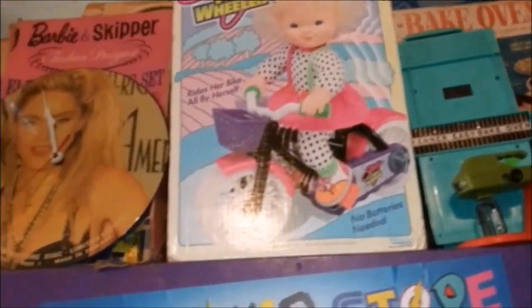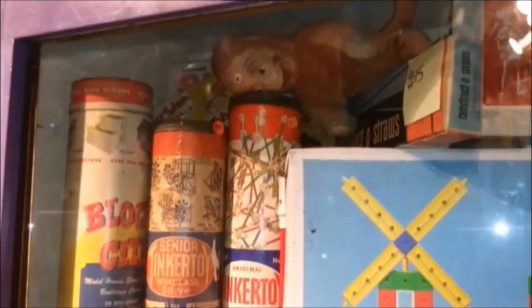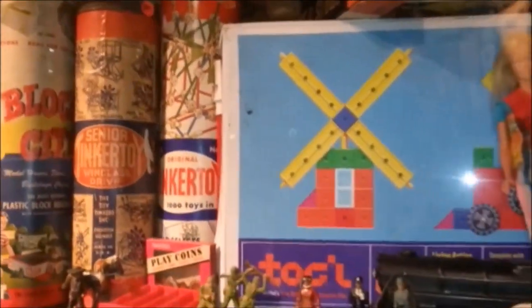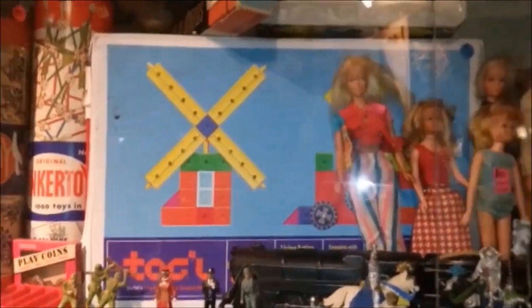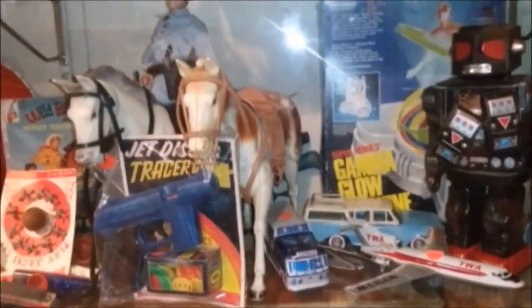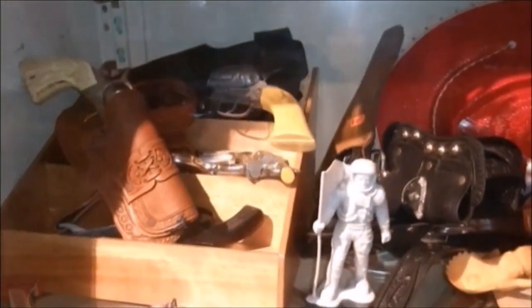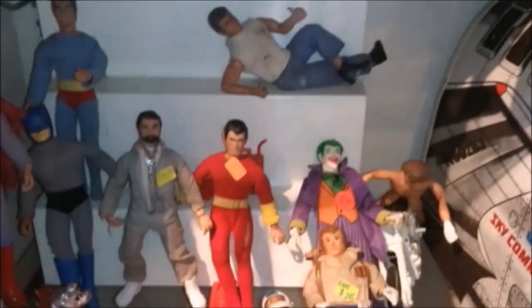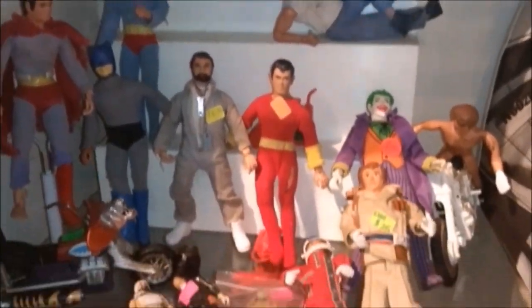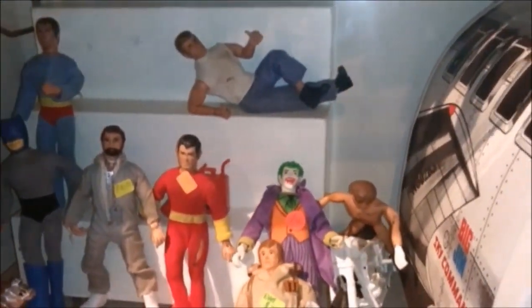Alright. Now we got some older Barbie stuff up here. Very cool. A lot of old 50s Tinker Toys, Erector sets. So cool to see what was hip way, way, way before my generation. Old robots. Cowboys and Engines. And we got some Mego, very nice. Mego Joker, Superman, Batman, the Fonz.